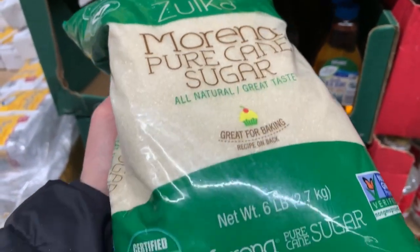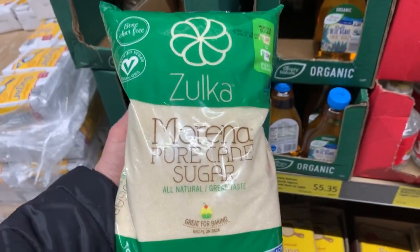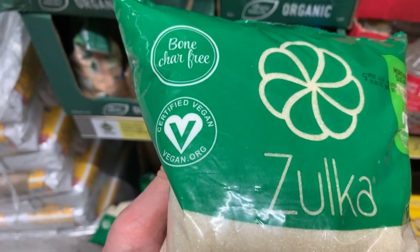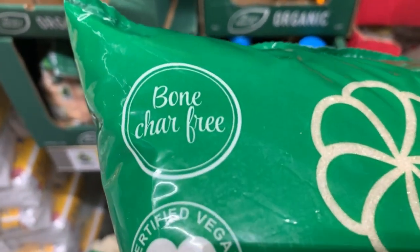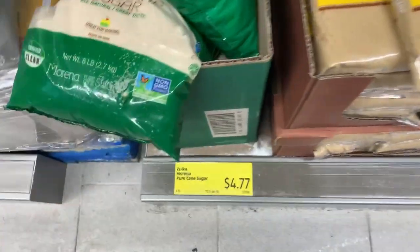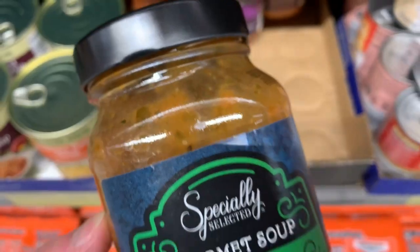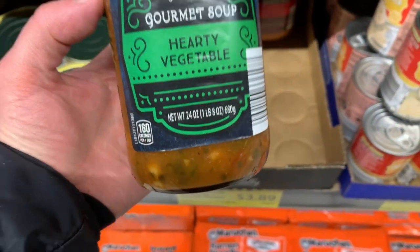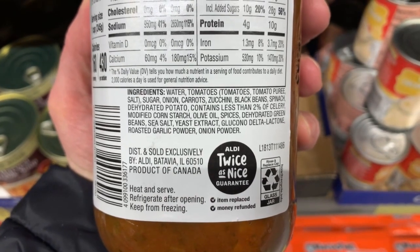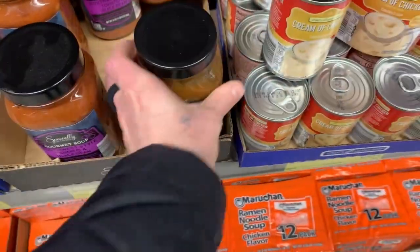And the sugar. Now, here's exactly what I was talking about. The only reason I'm featuring the sugar is because it says certified vegan by vegan.org. Always trust them. And also bone char free. That's what we're looking for. And it is $4.77. So it seems like sugar has gone up. I noticed that when I was making my movie. Had to make a lot of fake blood. Hearty vegetable. Yes, there it is.